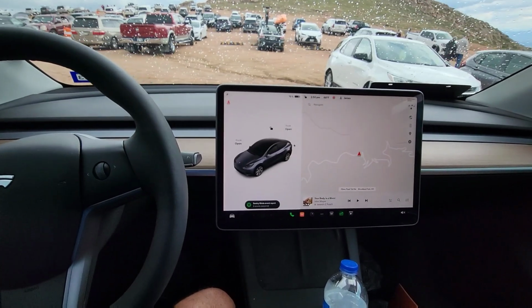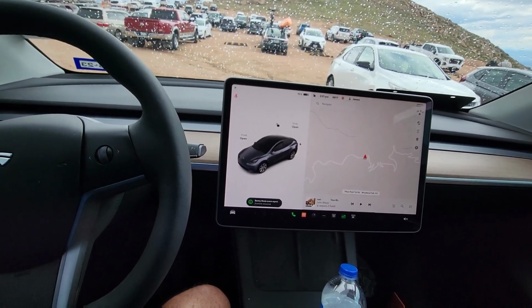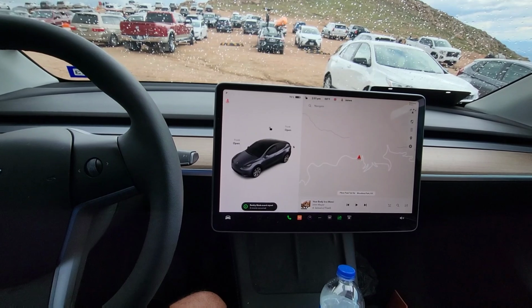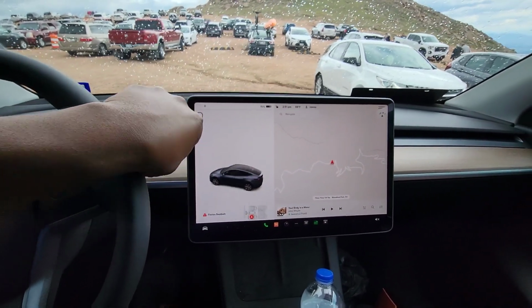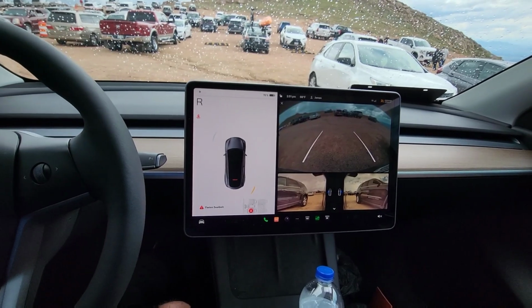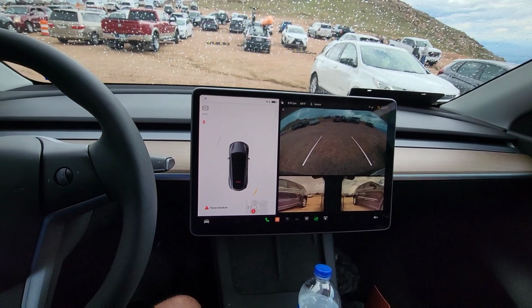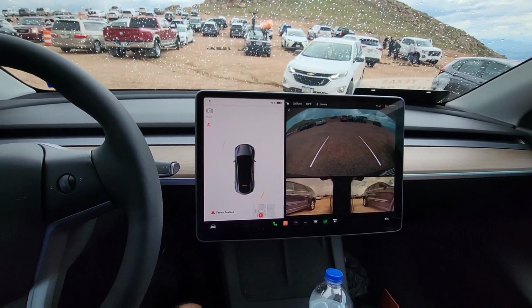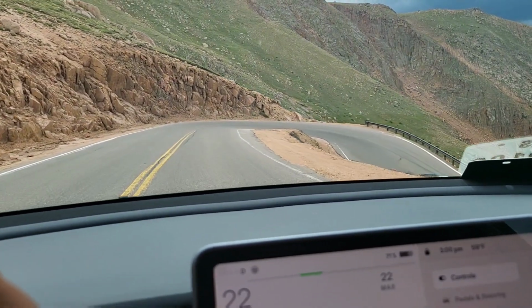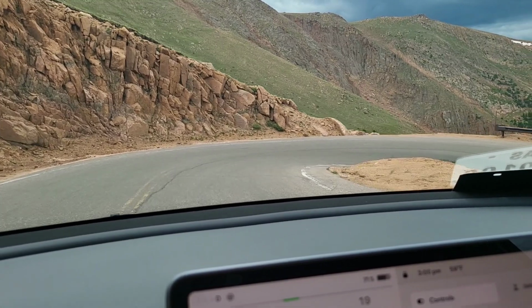Okay, we're sitting at 70%. Had a great time getting up to the top of the mountain, so let's see how the 4680 Model Y does going down. And again, the big thing that we have going for us is regenerative brakes, so we're not going to have to actually use our real brakes that much. So yeah, pretty cool stuff. It's actually a lot of fun, just some of these curves.